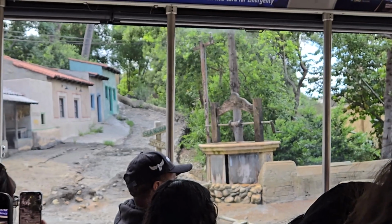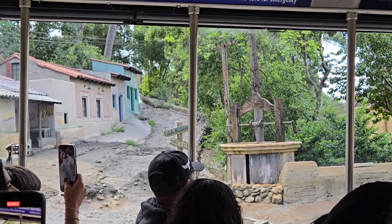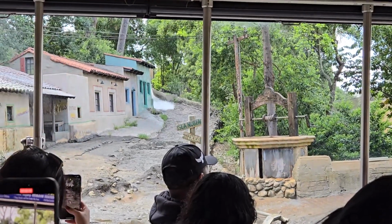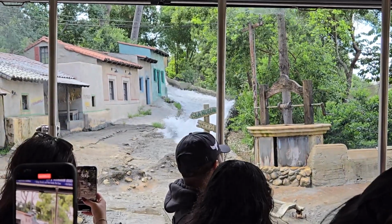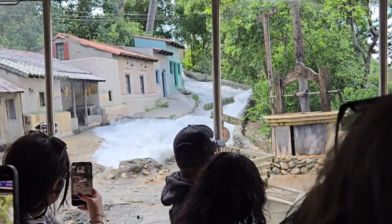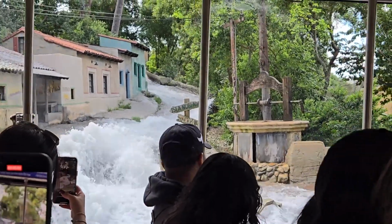Excuse me, guys. Do you guys hear a low rumbling noise coming from the top of the hill? Something's wrong. I think we overdid it. We overdid it. Want to get so wet here at Old Mexico. That's the name of this whole region.